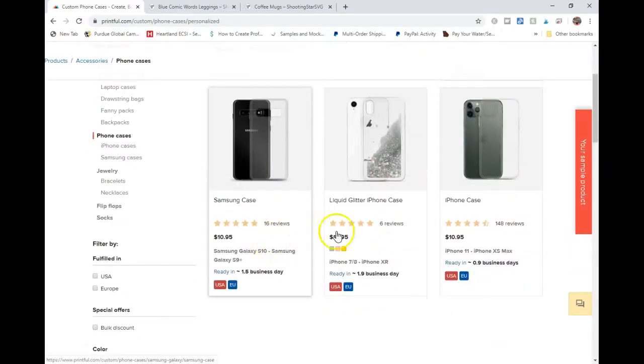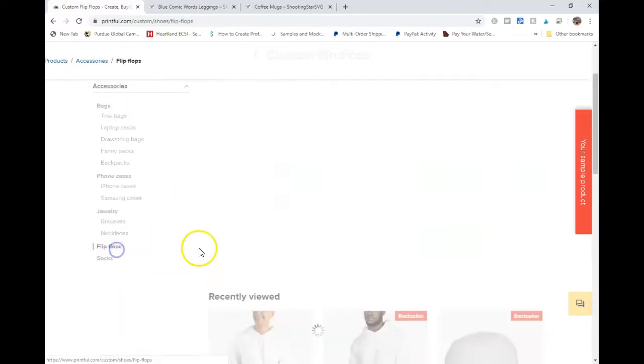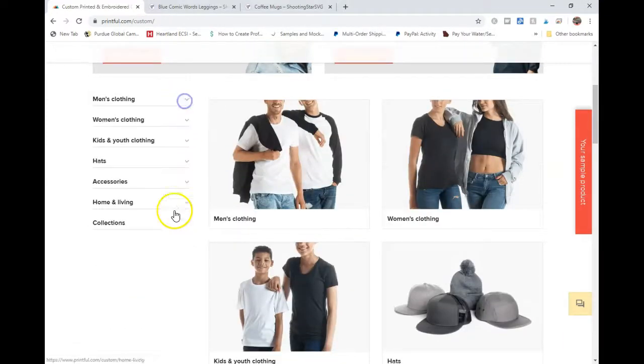So you can see here too, they also do phone cases, which is actually pretty neat. I know some people that make really good money off of selling phone cases, and you just drop your design on here and it's good to go. So you can create a really cool personalized feel for people. They also have flip-flops. I actually did a design for my sister, and these things are ridiculously comfortable. The sizing is a little bit weird.